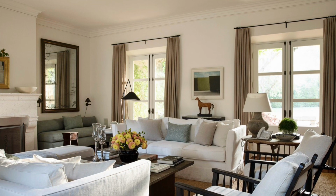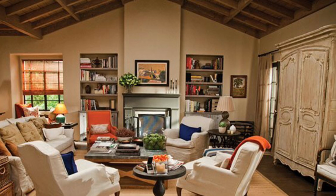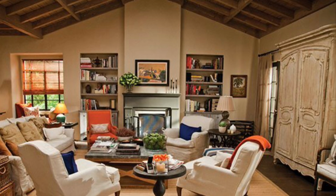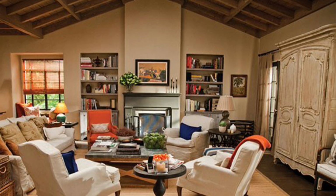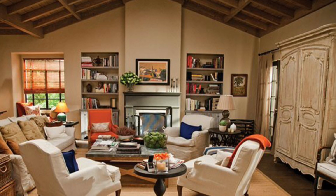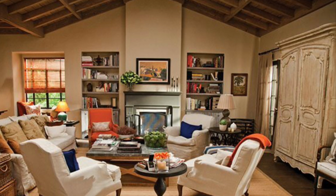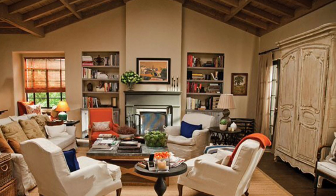So I'm going to show you all some of the design elements that I've used throughout my home. We're going to go over that. So let me put some pictures on the screen, and then I'll do a comparison between the Nancy Meyers and my home. All right, so the beautiful part, y'all, I love this particular look.